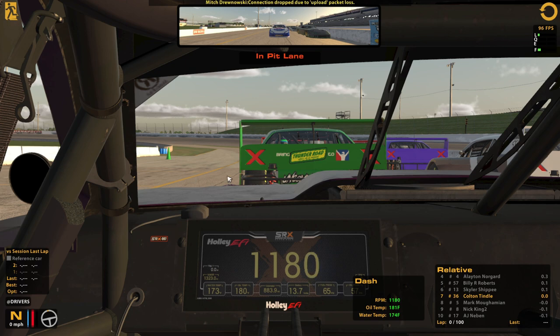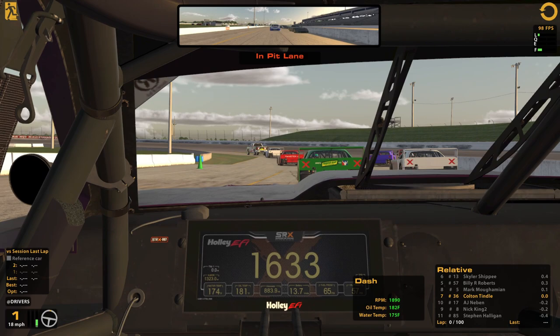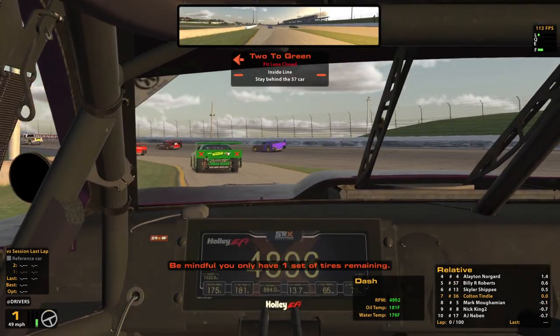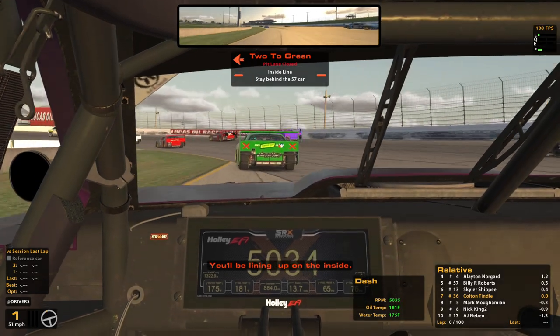That stinks. Speaking of, Gavin indicated that he wanted to make it here tonight, but he was having internet issues. Not unlike what Mitch just dealt with, I'm assuming. That really stinks. You only have one set of tires remaining. You'll be lining up on the inside.